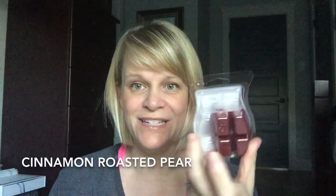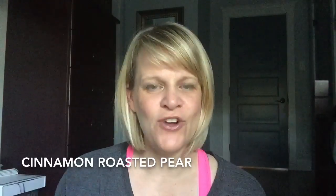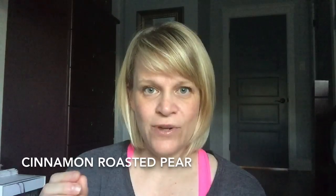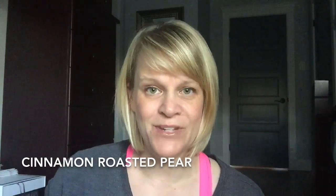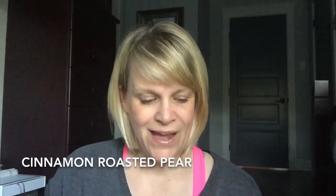So scent number 2 this week, alphabetically, is Cinnamon Roasted Pear, and this is a really nice packaging, a dark maroon wax. On cold sniff, this one's fairly strong. I would say medium to strong. And like I said, it's in the Harvest Delight wax trio. These are sold as a group, by the way. You cannot buy them individually. I should mention you can put them in your Scentsy Club, and you can put those in individually. So this one I would put in the spicy category.